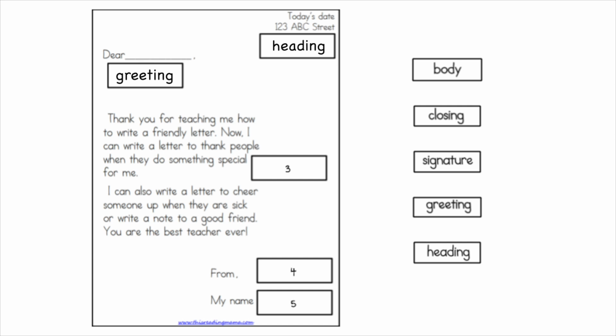All right, we're at the halfway point. Number 3. This is where you actually write your letter and say what you're thankful for and why. Think back to the part of the teddy bear that this was on. What section was this called? This is the body of the letter.